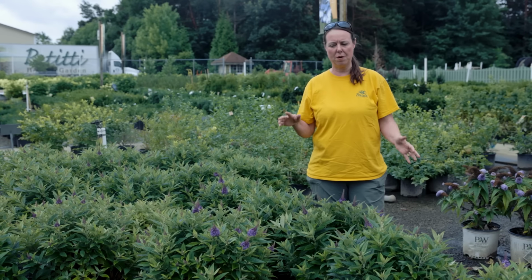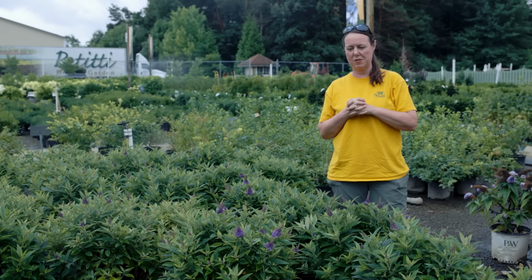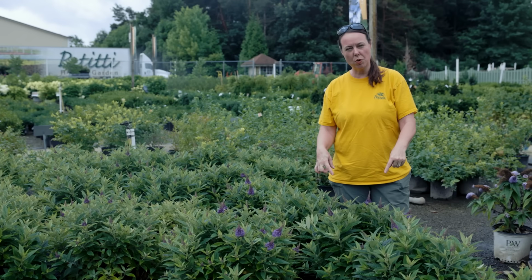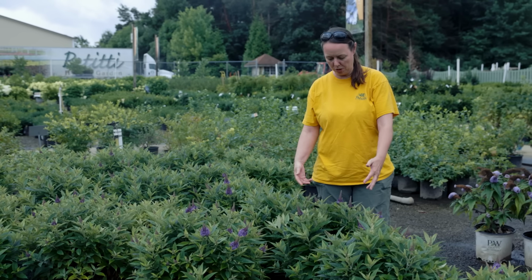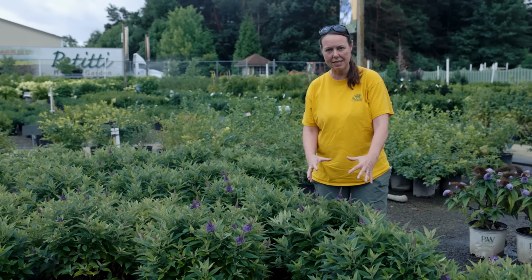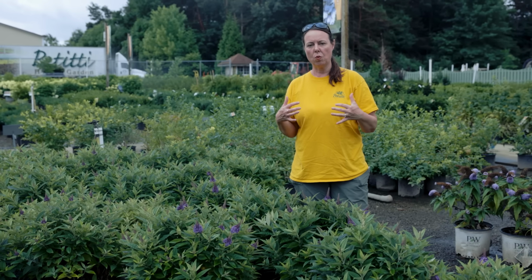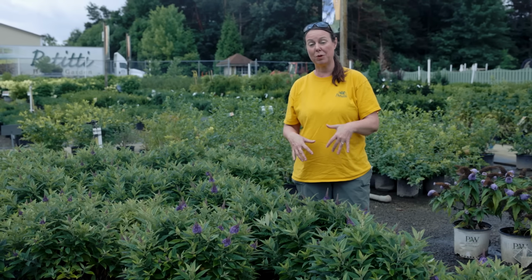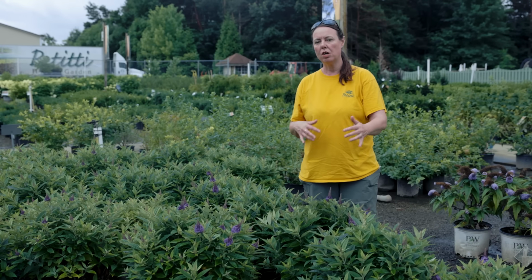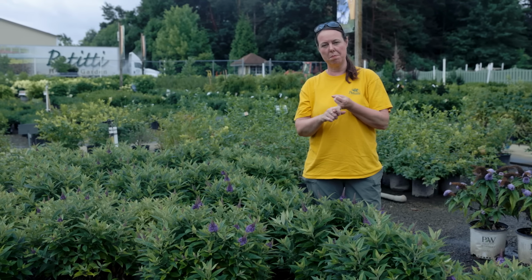We're out in the nursery and wanted to show you some other midsummer bloomers that you'll see commonly. This is a newer buddleia for us, our butterfly bush. It's called Dapper Lavender, and it's part of the Bloomable series. And I just love how compact it is. To me, that meant our growers out in the nursery were either cutting it back, which you can do with buddleia, just like I mentioned earlier with the sedum and also the mums.